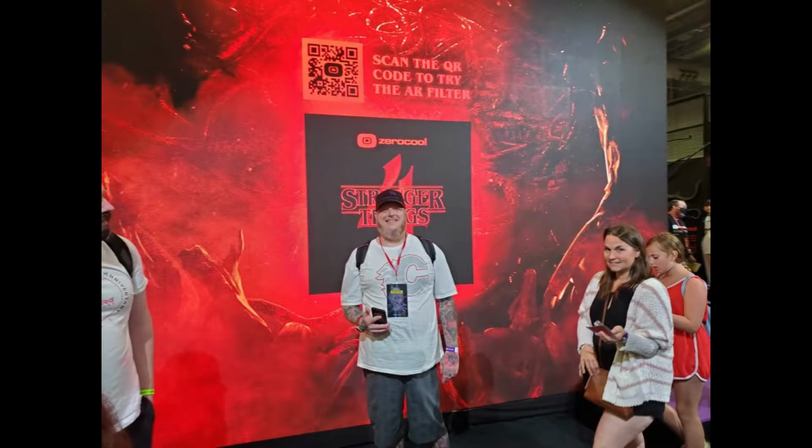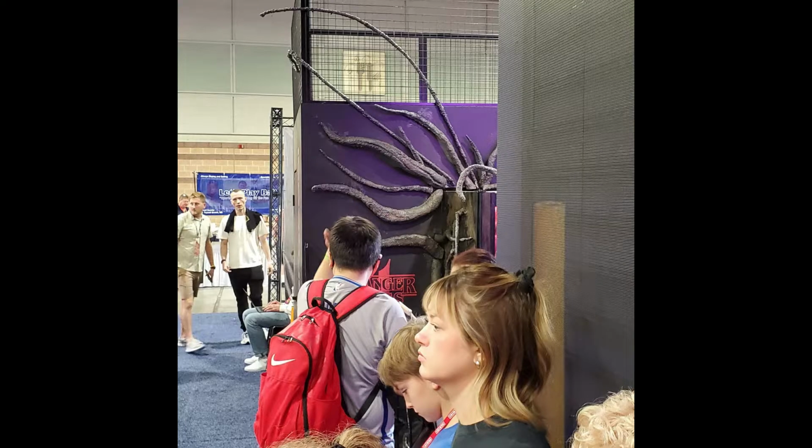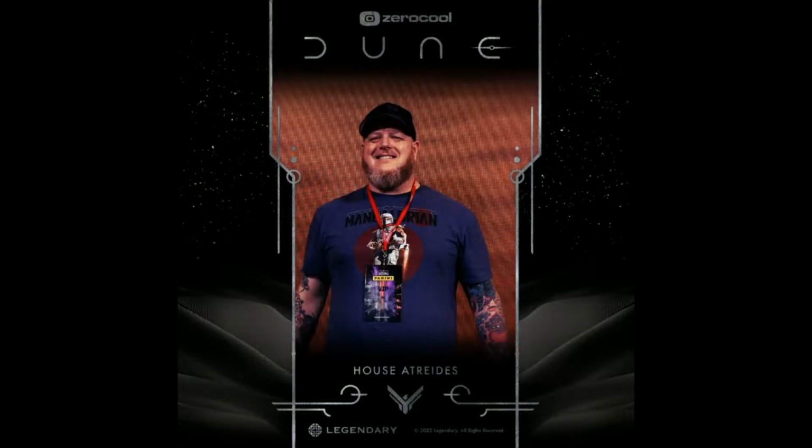And then this is just another picture of the Zero Cool booth, waiting in line for the Stranger Things. And then the other photo is me actually in line. That vending machine that you get the cards out of is right there around the corner. And this girl was like number 2 in line. The kid was number 1. I think I was number 4 or 5. And we ended up getting our cards.